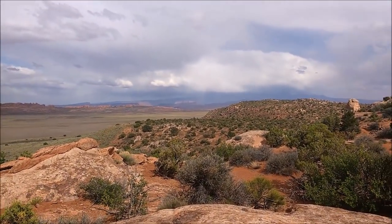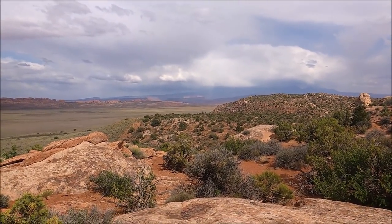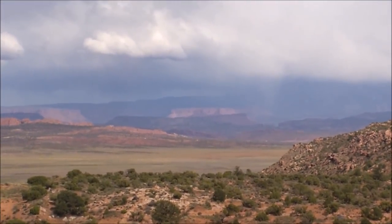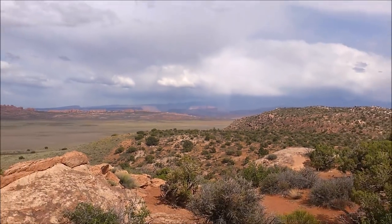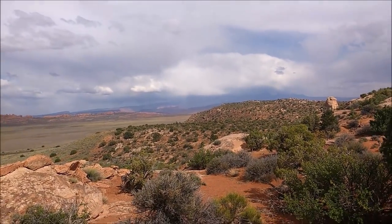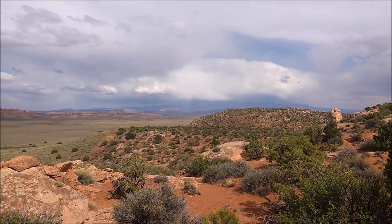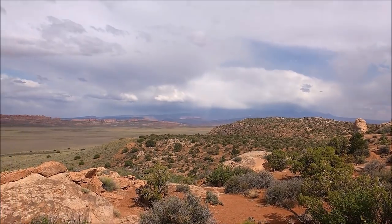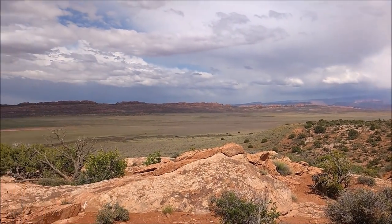One of the things I love about this area is that you can see so far away. I don't know if this is gonna focus very well, but way out there, that's Castle Valley. That's where, early in the video, I had dinner, and there was the afternoon hike in the storm. But it's pretty amazing just how far you can see out here in the desert.